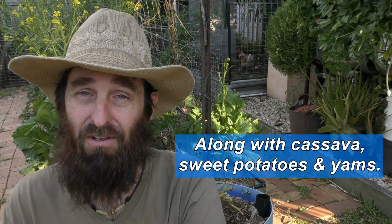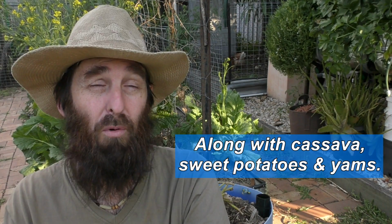Now, taro is a staple, starchy crop of the Pacific region. It's also grown in other parts of the world now. It's pretty much one of the staple carbohydrate crops of the tropics. It really does like that warmer weather, up around 24 degrees or higher, about 77 Fahrenheit. So it doesn't grow too well in the cooler regions, especially if you have frost.